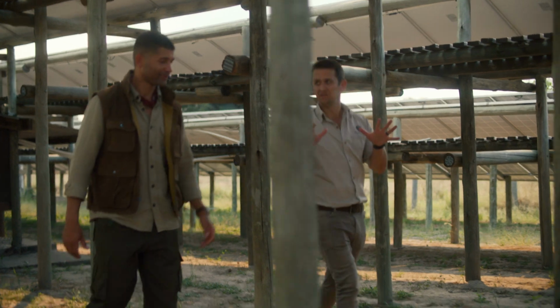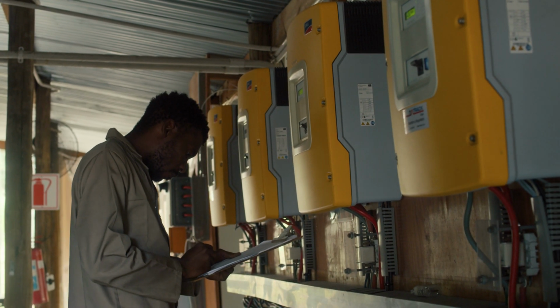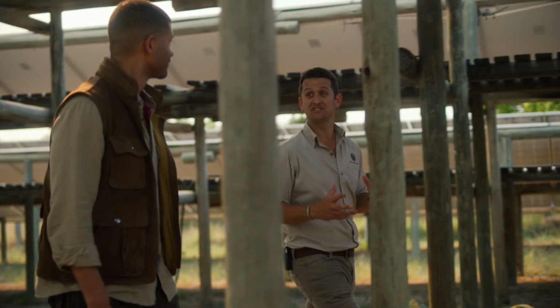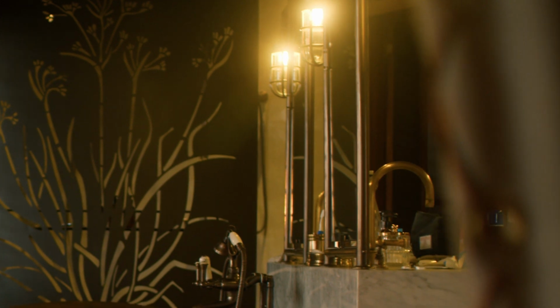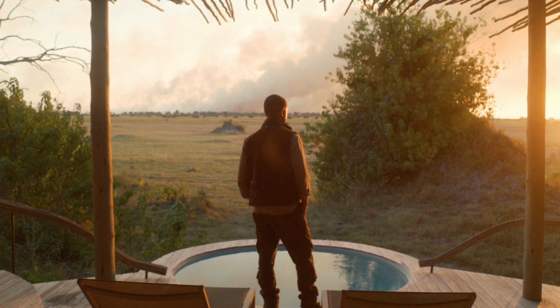All of the energy is being stored in batteries. The technology is changing in that you're having batteries that are a lot smaller, that have more capacity. We went from 390 lead-acid batteries to just 4 lithium-ion batteries. Every component in the camp is part of an intricate balance between supply and demand, luxury and sustainability.